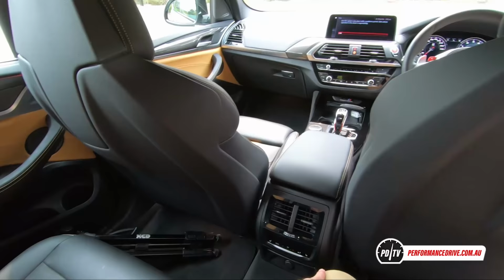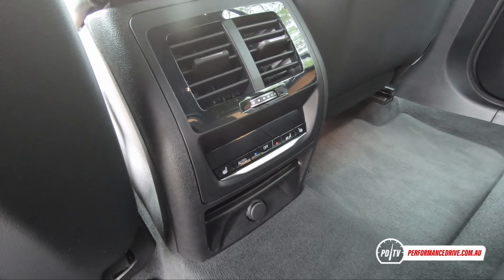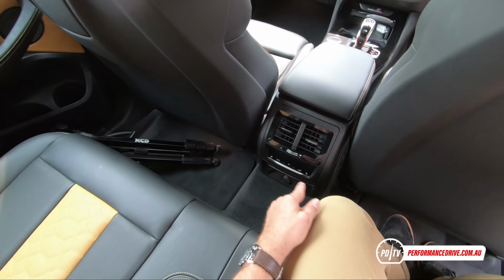This one comes with climate control on the back with actual temperature control, which I think is standard. I've personally got a G01 X3 30d, and even that's got it as standard. I didn't option for it, so I'm guessing it would be standard on this. But it's also got heated rear side seats, but it doesn't have fan control, but it does have the sort of vent control there.